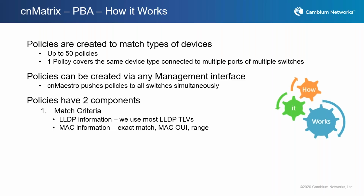LLDP, Link Layer Discovery Protocol, is a protocol that exchanges a packet of data between two points, so between the switch and the device. That LLDP packet is made up of many different little data snippets, and we look at all those data snippets and store that information, and we can use any of that information for matching. The other match criteria we use is the MAC address of the device. We can do an exact match for a MAC address. We can look at the MAC OUI, or we can look at a range of MAC addresses.